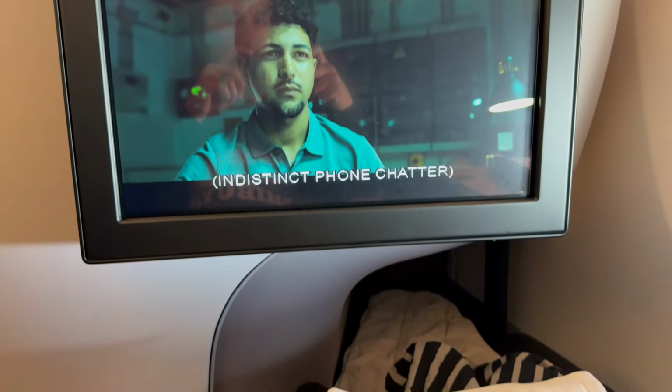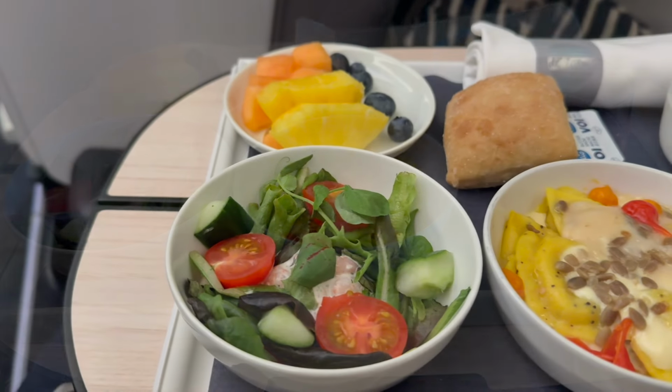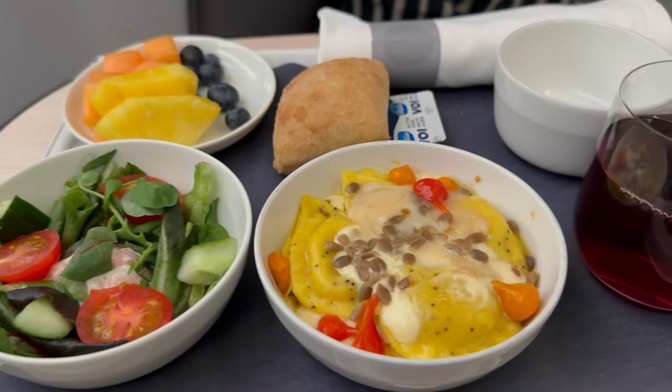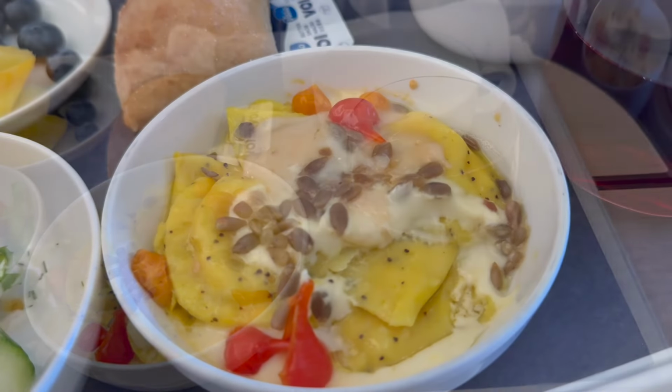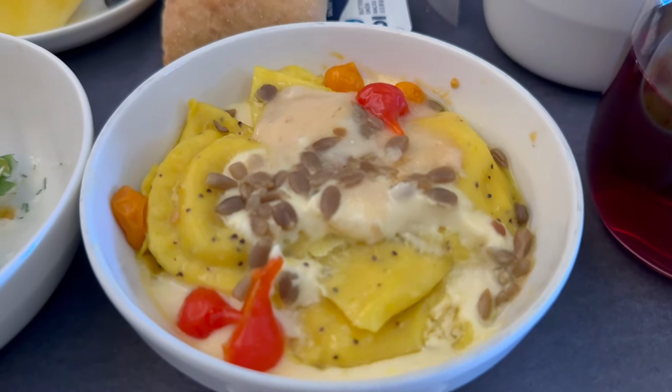About 90 minutes before landing, breakfast was served. The tray came with cheese pasta, a light salad, fresh fruit, bread, and a glass of Finnair signature blueberry juice. It wasn't an elaborate meal, but after a long flight, it definitely hit the spot and set us up nicely for arrival in Los Angeles.